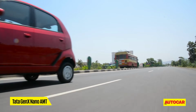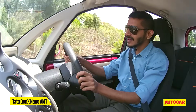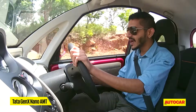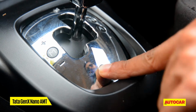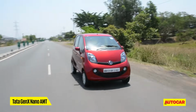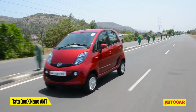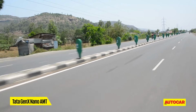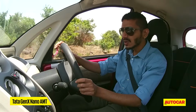However, I will have to say that in normal automatic mode, it is a little bit slow to react and a bit jerky off the line. Now things get a lot better when you put it in sport mode. The responses off the line are just a whole lot better, and it is more intuitive when it comes to sensing when you need a gear change. Better so than normal mode, but still not quite perfect.